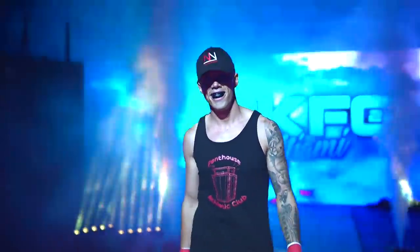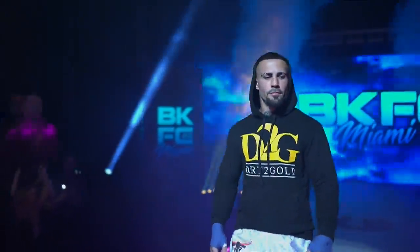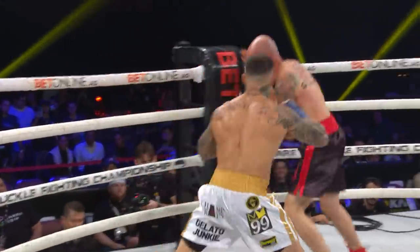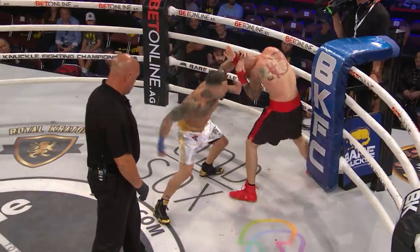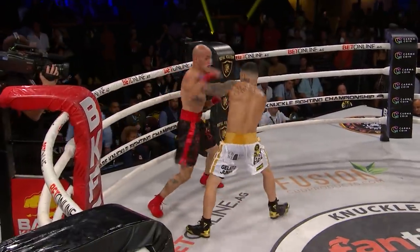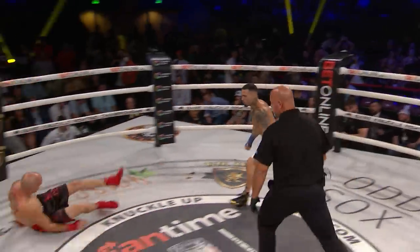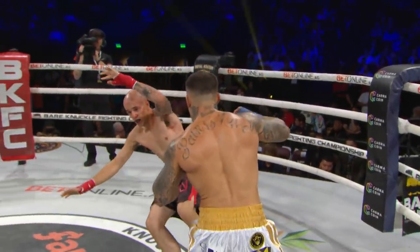Marrero was working his construction job. Peter Peraza from here in Miami, Florida. Marrero covering up, looking to counter. One-way traffic at the moment for Peter Peraza. More big shots. Thudding shots now to the body, and down goes Manny Marrero. True right back from Peraza to the inside. Counter right hand. And big right hand, and down goes Marrero for the second time in this fight. Peter!